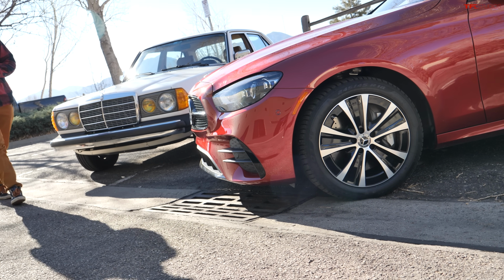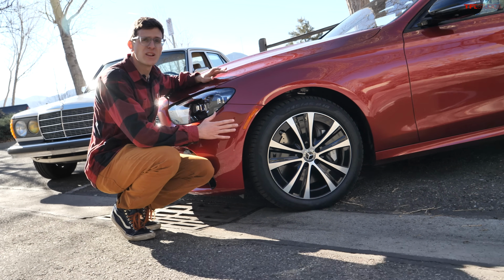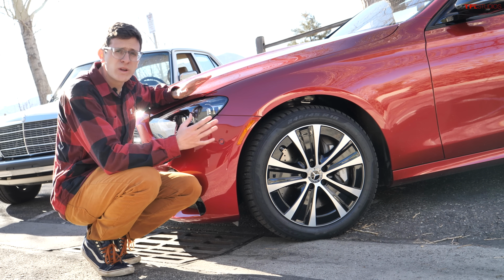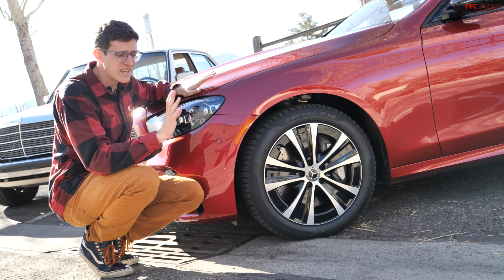The new Mercedes is rolling on 18-inch wheels, and actually these are the smallest wheels available on the E450. If you want 19s or 20s, you can definitely spec those to your heart's desire, but these larger wheels do look good, but it means the tire profile is much smaller, which can lead to a harsher ride.